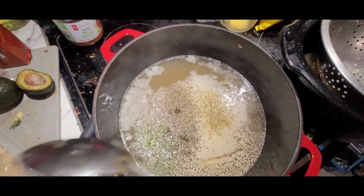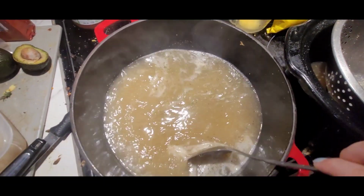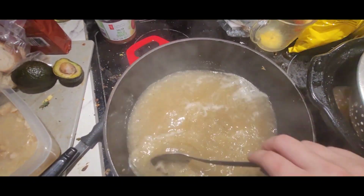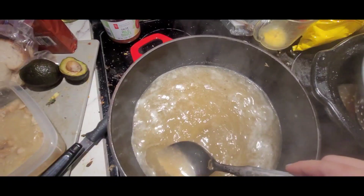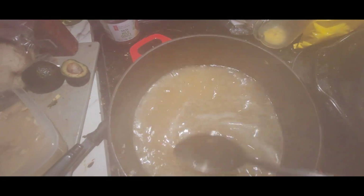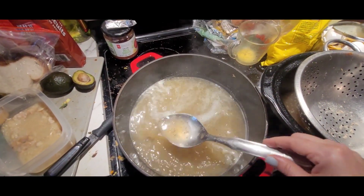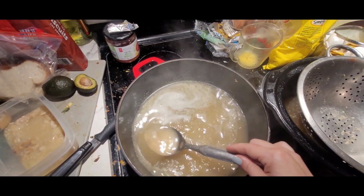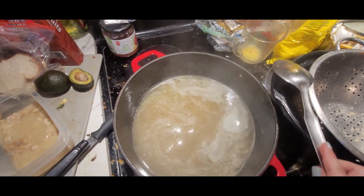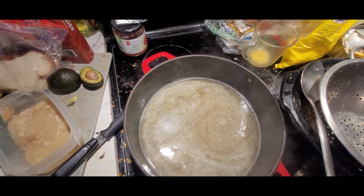Okay, so we're just gonna give that a nice little swirly swirl. And now I'm going to let this continue to boil away here on low and just simmer for a few more minutes. Let those flavors, ooh, you're getting a steam bath. I'm so sorry. Let those flavors really mix in. And then we'll come back to this and see what we're going to do from there. Probably add some vegetables.